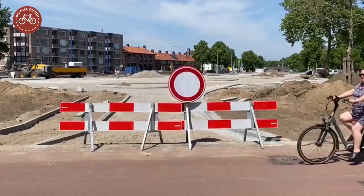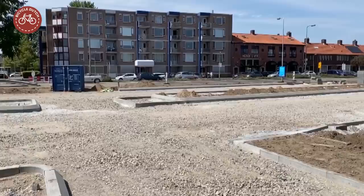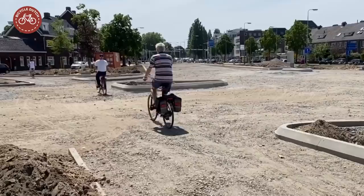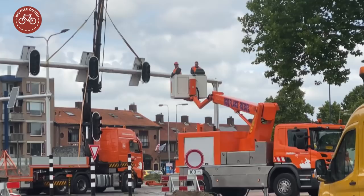As usual in the Netherlands, the new curbs were set first. Curbs come prefabricated and they are assembled on site with an integrated rainwater drainage system. People on bikes kept on using the intersection, even when there was only the foundation. Soon the black asphalt of the base layer appeared, followed by the red top layer, street lights and road signs. And finally the overhead traffic signals.